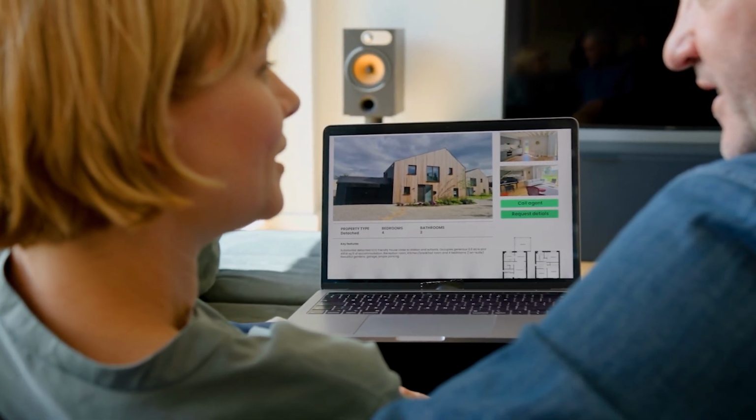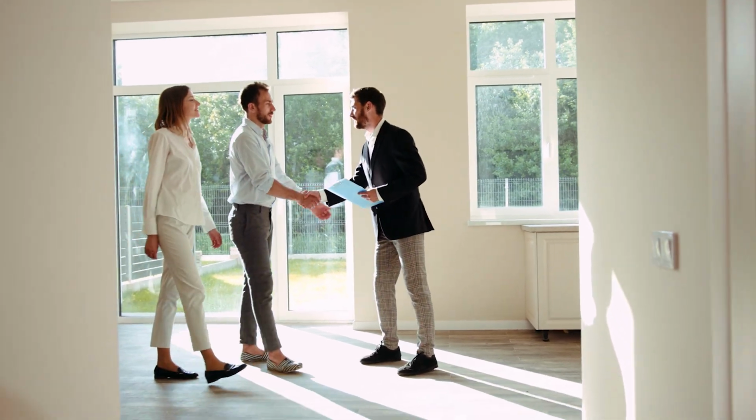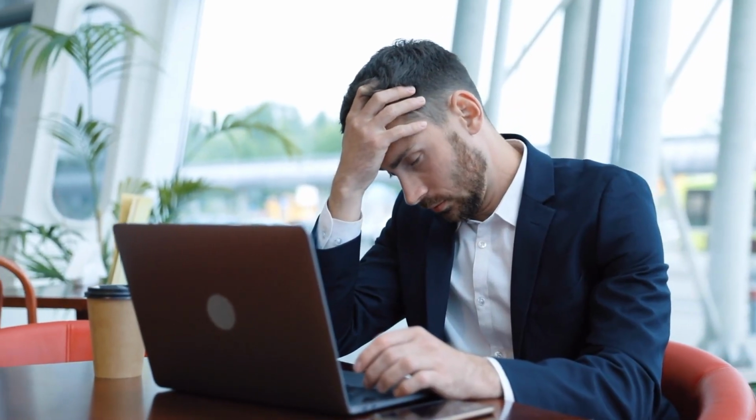Ugly signs, they still work. Online digital platforms, they still work. My goal is to saturate the market and make your property impossible to miss. Remember, marketing is what turns for sale into sold. If you fail to reach the right buyers, you will struggle to move and sell properties.